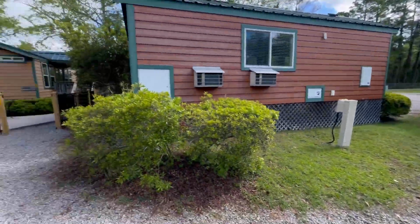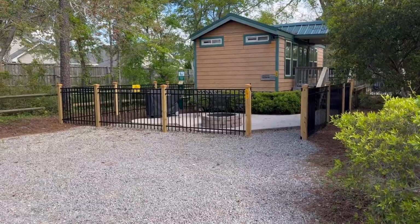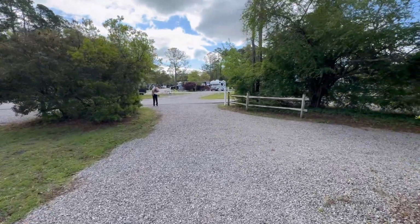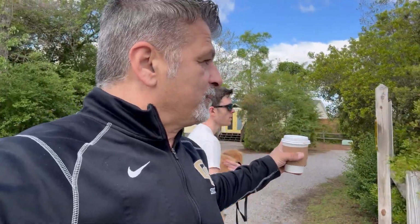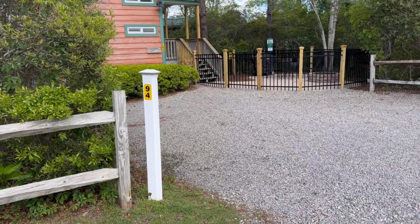So if you want to stay in that one, it's L95 right there. L95 at Wilmington. You get your own private driveway and you get your own private gate. So we were thinking about staying there because we weren't going to bring the RV here for 2 nights. That would have been perfect. L95 has a backyard that's got a gate that you can let your dog roam. Nope, it's this way. Oh, this one has a gate. All right, so here you go. Not sure how you get in.